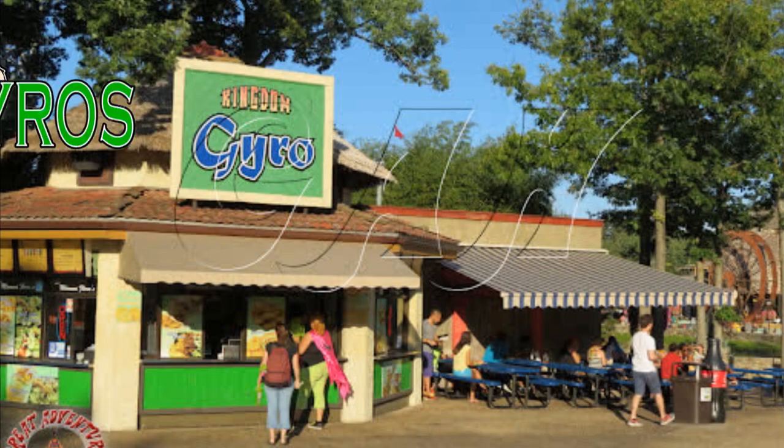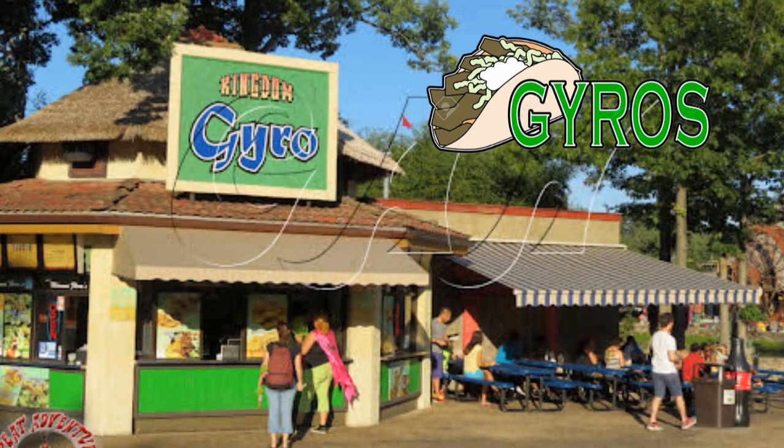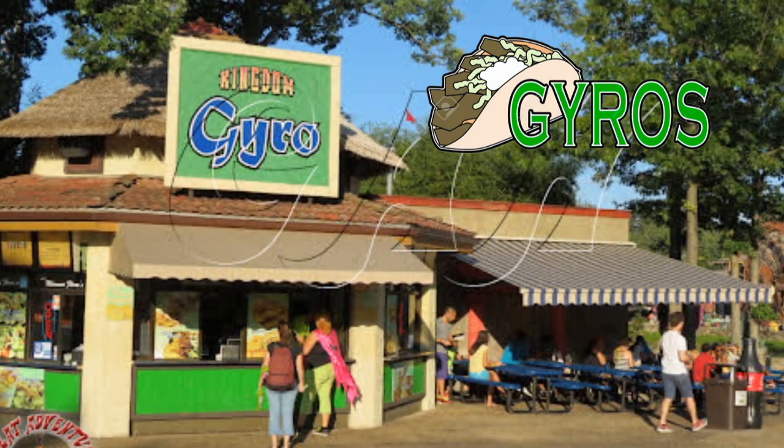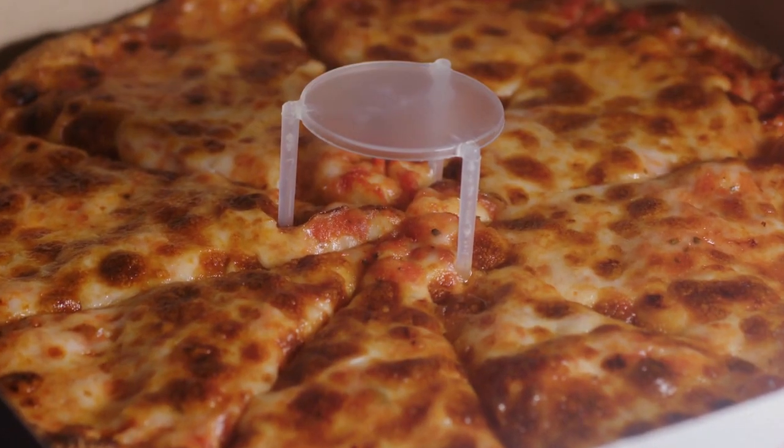for lunch. My dad and sister got gyros from this Greek food stand, but wanting to deprive myself of the possibility of consuming Six Flags' attempt at foreign food, I went with the safe option and a slice of cheese pizza, which was quite good.